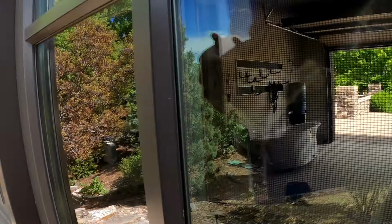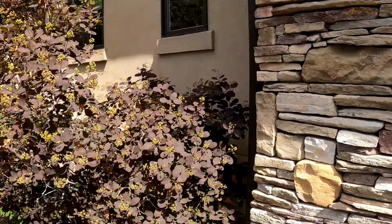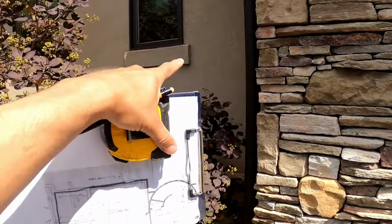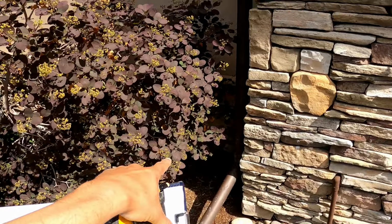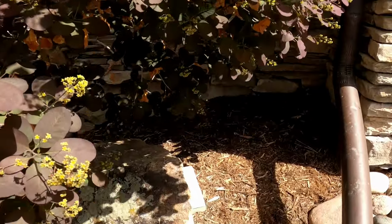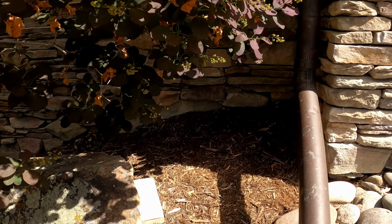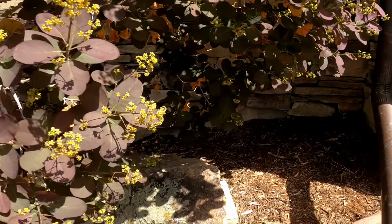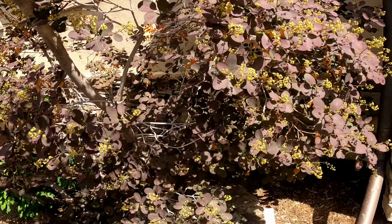Okay, looking into the garage now, I see it's this area right in here. So including that window, just beneath that window we've got this, what was it, 7 by 9 foot approximately square foot area that he's wanting to be extended, so it would come down right into here.